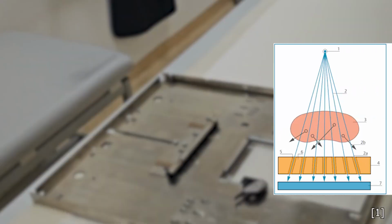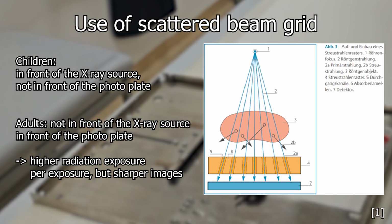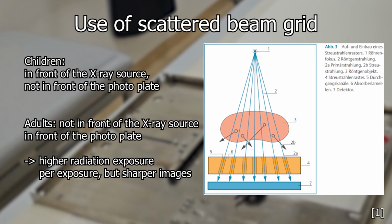Scatter ray grids ensure that the image comes out sharper because only X-rays arriving in parallel can pass through the grid. But at the same time, this means that we also have to use more X-rays to offset this and generate the same quality image, because some of the X-rays are lost by filtering them out. This again increases the dose for the patient.